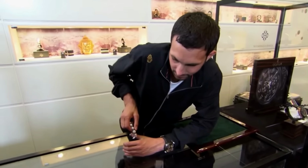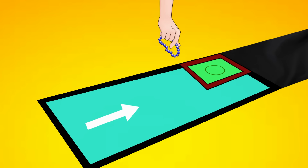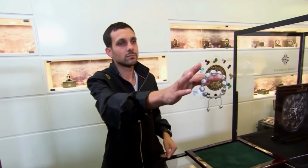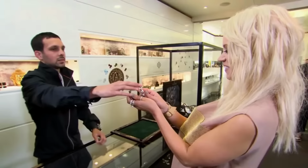After Dynamo retrieves the bracelet, the glass is moved back to its original position, covering the hole once again under the green mat. This gives the illusion that Dynamo magically inserted his hand through the glass to retrieve the jewelry. But now you know how cleverly the magician deceived us with this trick.